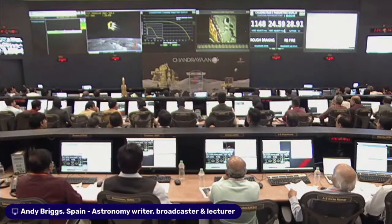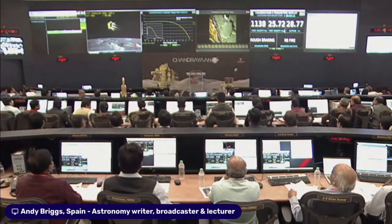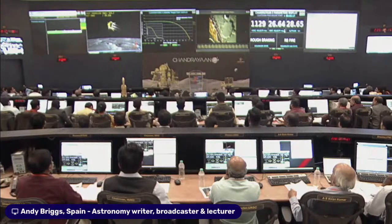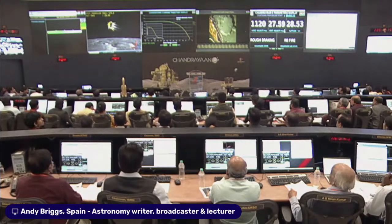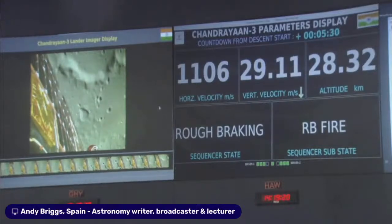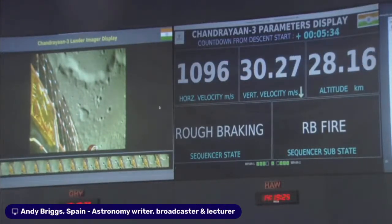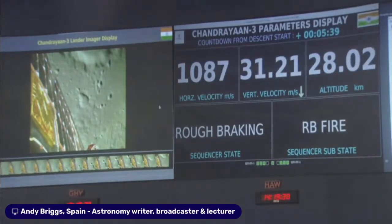I like the way on that image just then it said rough braking. It's like it's thrown out an anchor or something. Is that the proverbial anchor? Absolutely. It's sort of, how much are we going to decelerate it? Oh, I don't know. Just roughly, whatever, 200 meters per second or 50, up to you, really. So, rough braking. But that lovely image on the left of the approaching moon.